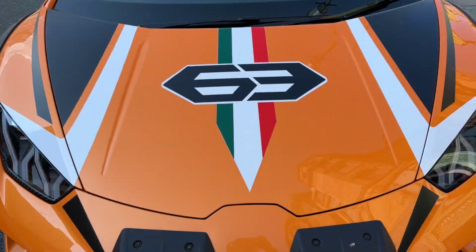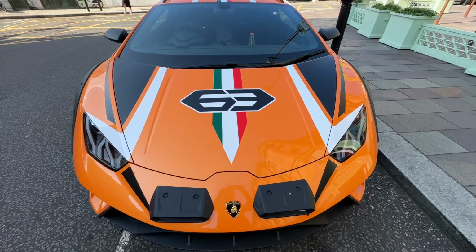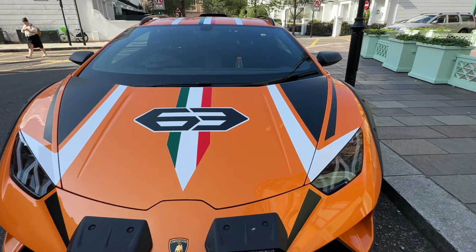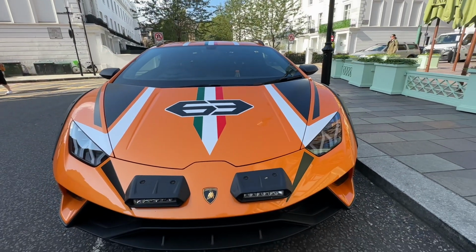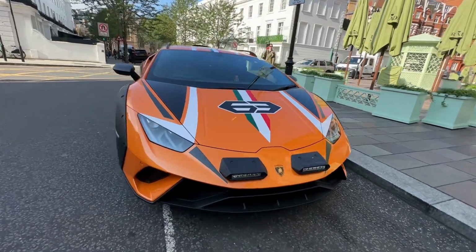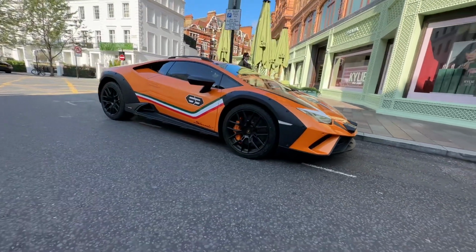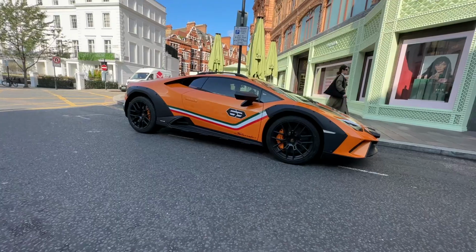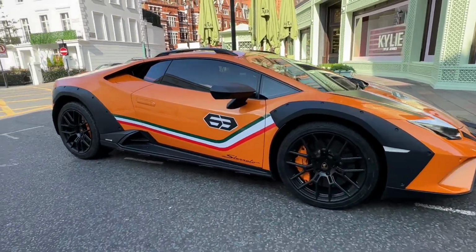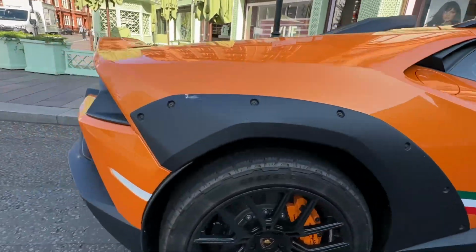Yes, please. Now, what is this orange beauty? It is the very latest Lamborghini Huracan Sterrato. I think that stands for something like, well, basically cross-road or cross-country or rally. And it has the raised ride height, much like the Volvo XC, the wheel arch extensions in a sort of chunky matte grey plastic, and lots and lots of stunning stripes.